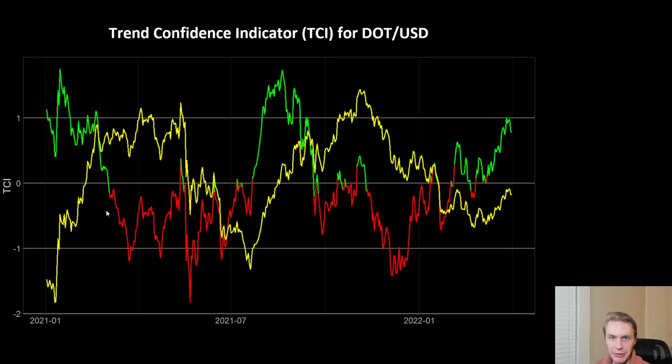So the TCI is a front-running model. It gives early warnings, which I think is what is especially useful about it, because most trend indicators out there are lagging indicators. They wait for price action to start moving the other direction to confirm a downtrend in this case, or to confirm a reversal to the upside. TCI doesn't wait for that. TCI is able to sniff out these reversals before they even happen, which is something I think is quite useful.